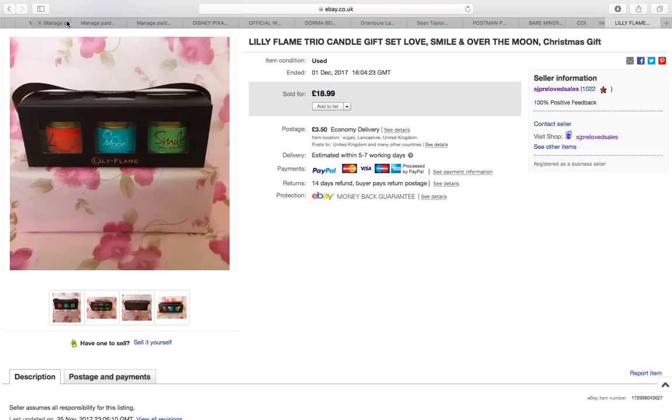So the first item, as you can see on screen, is a Lily Flame Trio candle set. I'm a very big candle lover, and I really was going to keep these for myself, and I did list them quite high. I think they're about £10 each, the smaller candles, if you buy them individually. I paid £2.99 for these in a charity shop, and I listed it quite high at £18.99 plus postage because I wanted to keep them. But they were all listed for about a week, and then they sold for the full asking price. So I need the money more than I need the candles, so I've got loads of candles, so I was quite happy to let them go.